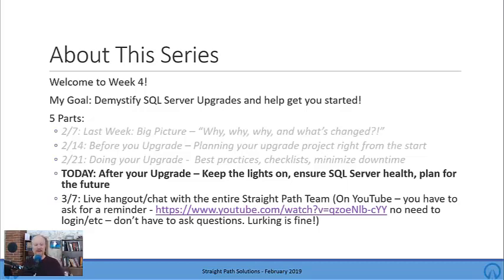And if you think you're done when your upgrade's done, you're lying to yourself. You should never be done with SQL Server. We'll talk about that in a second.